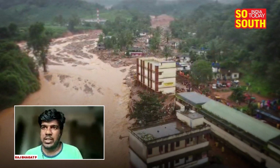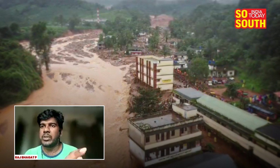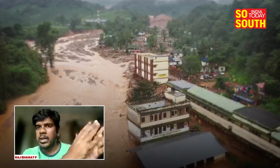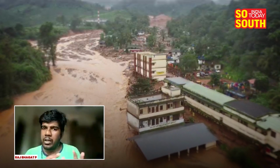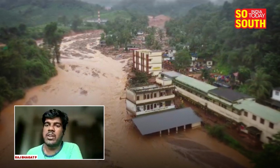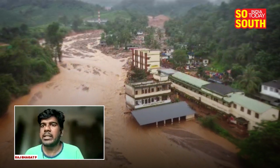So this is a failure. And that failure would eventually lead to the falling of soil and rocks from the top, and they all get pushed down along the stream towards the downstream area. In these downstream areas, these villages are located, and that is what has happened.